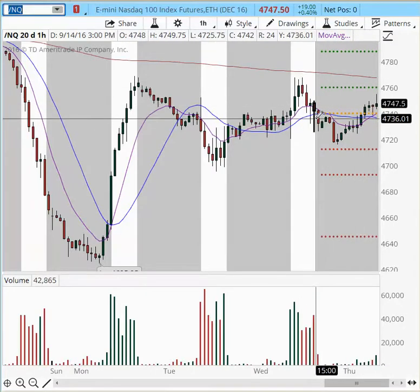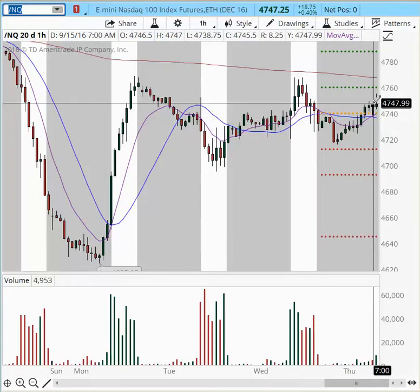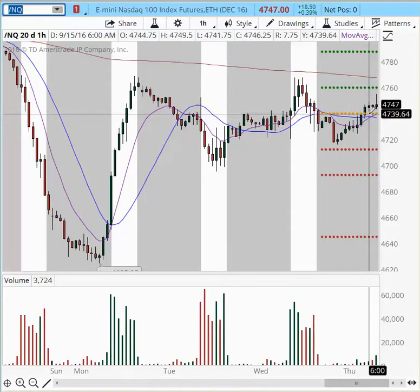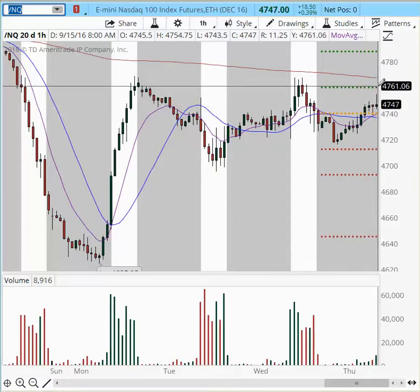Yesterday we had a sell action, and we continued until again 10 o'clock, where we have reversed and have continued higher. The new support level for NQ, support level meaning the stop for a potential long, is 47.40. Here at 46.45 is the decision point. This decision point, if we break above this decision point at 47.45, we can continue higher into 47.60.